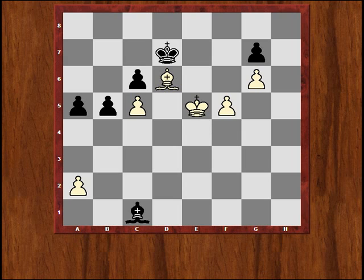Okay, so the moral then of this story, of this first two knights variation, is that black doesn't need to go into this king and pawn ending. So it's fascinating, and it's very intricate, and who knows, maybe it's at least theoretically possible that some very clever analyst will find a way for black to miraculously save that king and pawn ending. But there's just no need to go for it.